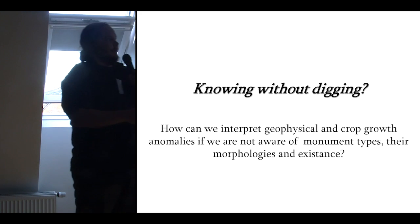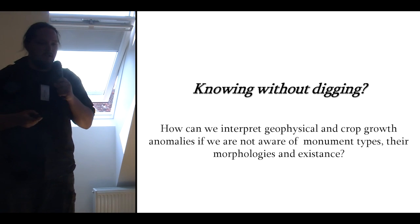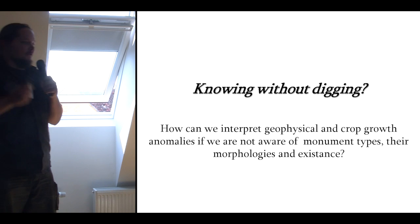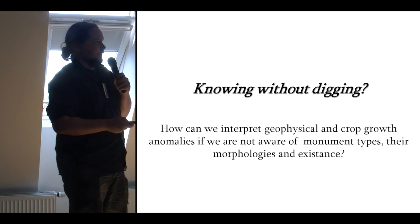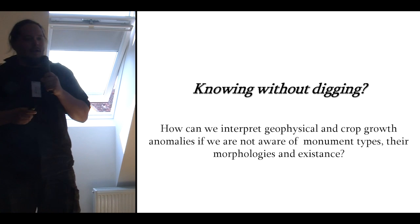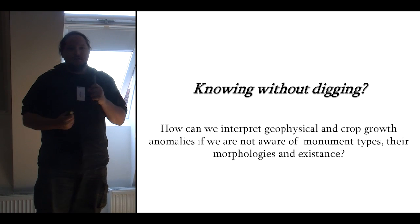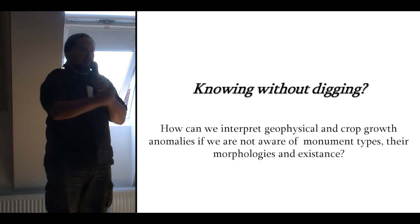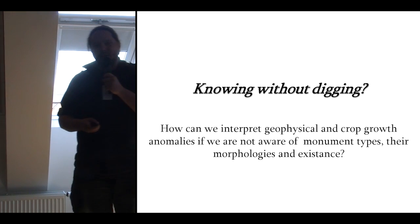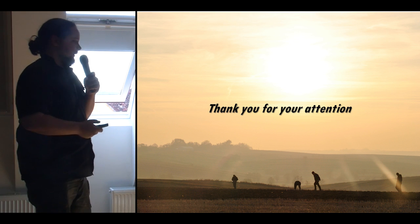And when we do the geophysics, the non-invasive approaches without digging, all that knowledge kind of falls apart and I think requires evaluation. And the biggest thing I can sum up is that still in Poland we think that knowledge comes from excavations and you can't know without digging. And I think this is a good example that I wanted to show because it shows that we can know without digging, especially in a situation where digging will not give us any new data at all. Thank you.